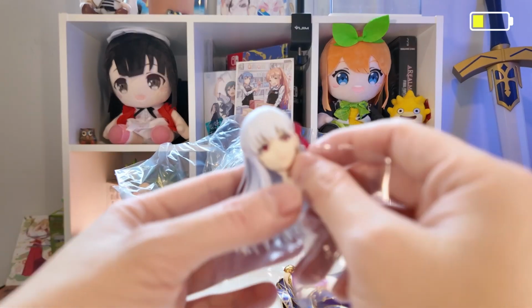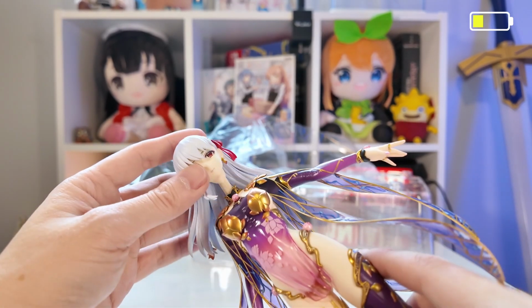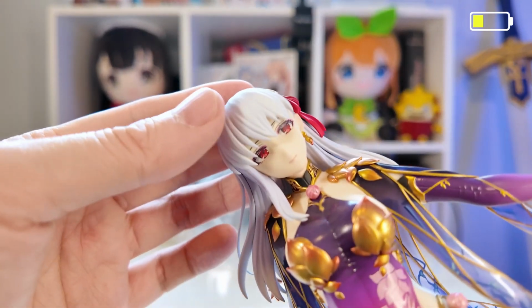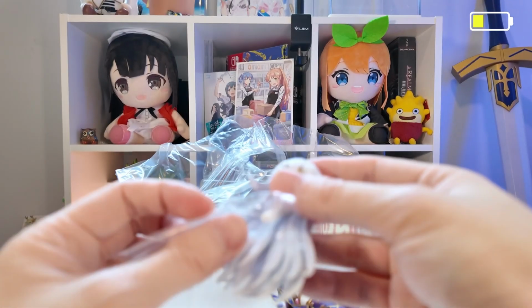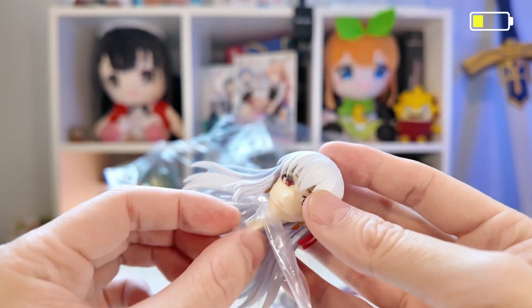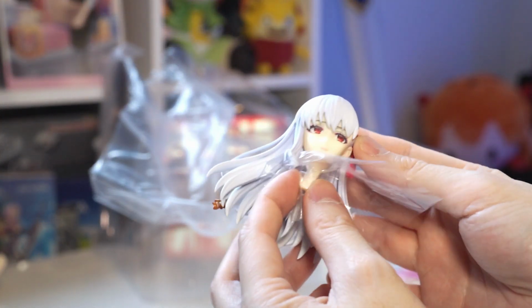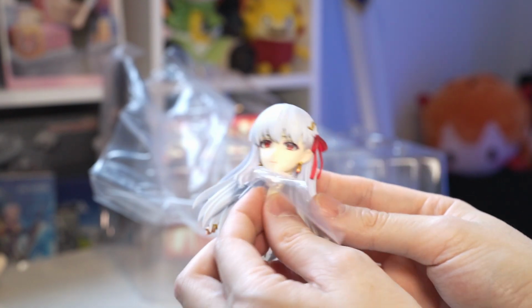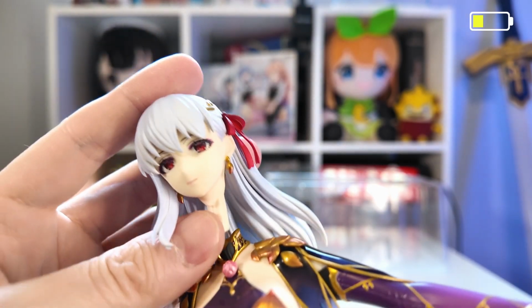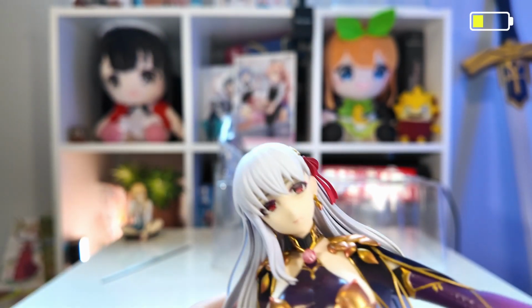It's not how you should be doing it. You should be removing her head like this. Then you can, I guess, easily take this piece out. Just put it back for illustration purposes, right? So don't try to tore it out like I did. That was terrible. We'll put her head back and talk about the figure.